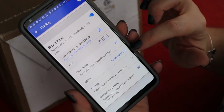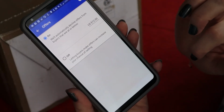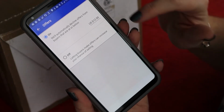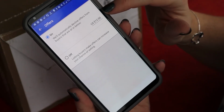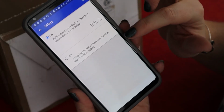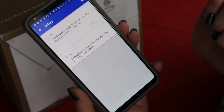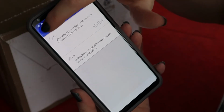Also, you can select the offer option where people can send you offers, and then you can even set your parameters, like, I'm going to accept an offer anything over this amount, or if it's not at least this amount, don't show me the offer. You can select your settings. You can do it, you cannot do it. Honestly, I personally don't think it matters. I haven't seen any increase or decrease in my sales regardless.